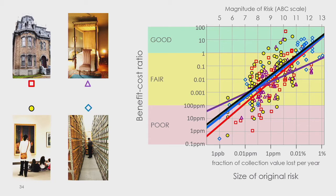But where are the fire risk reduction options? A few options have good benefit-cost ratio. The recommendation to move the art collection out of storage during a major renovation project in that storage, and improvements needed for the archives to increase control level were good.